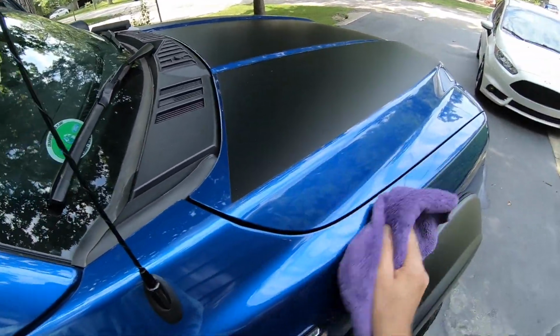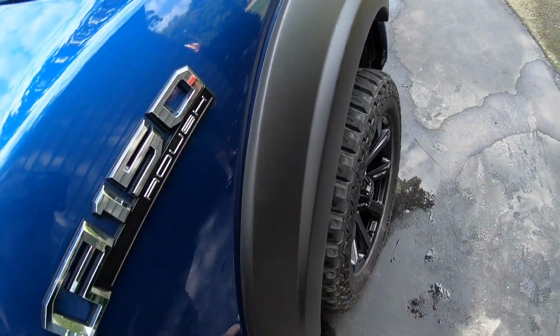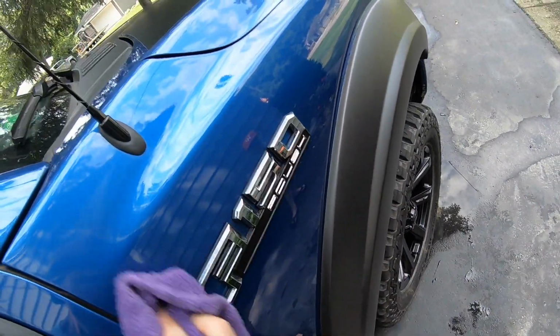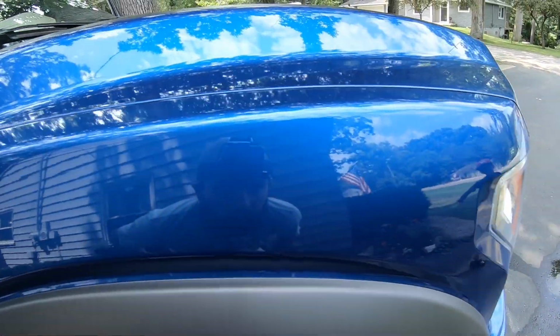So yeah, I think that's all it's really going to take. We'll have to get the other polisher to get in all the tight spots, but I think one quick pass across the whole truck with that. I mean, the paint looks really, really good.